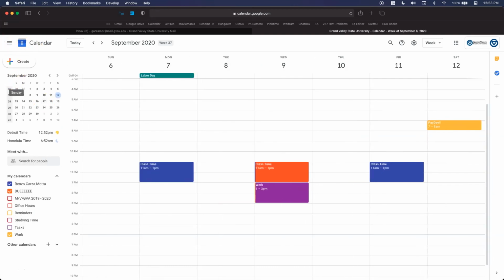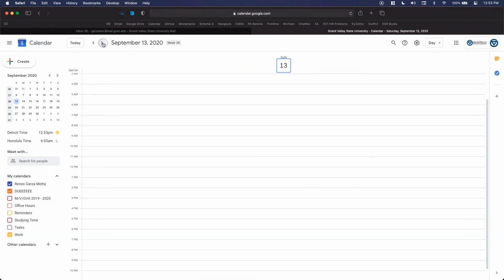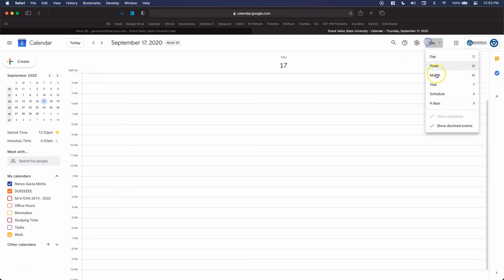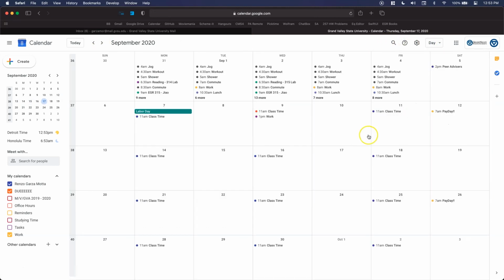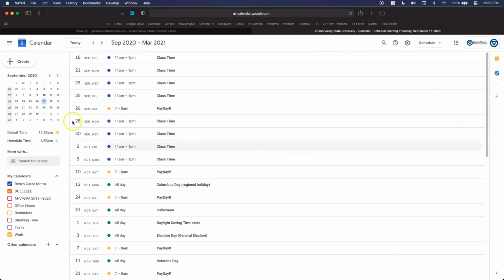So here we have the week view. You could also change this to a day view if you wanted something more specific to your day-to-day events. As you can see here, we have class time that week, or you could even move it to a month to get more of an overview of what your next couple of weeks will look like, or even a year, right? So you have a year, and then you also have your schedule, which would be pretty much your hourly schedule in this case.